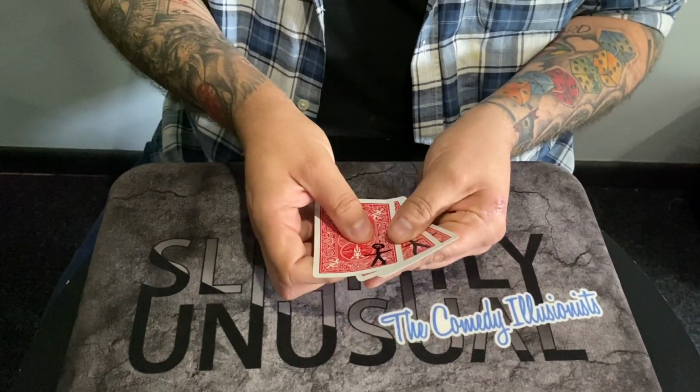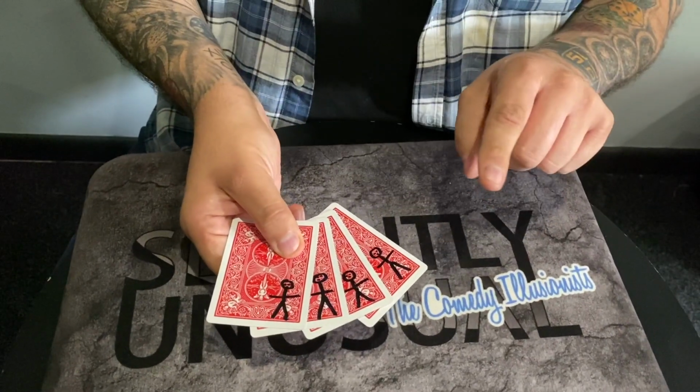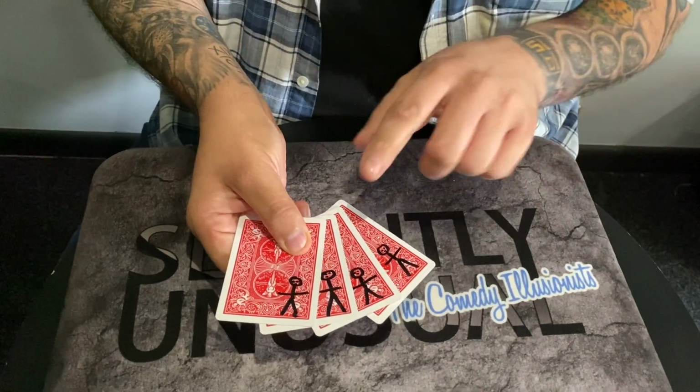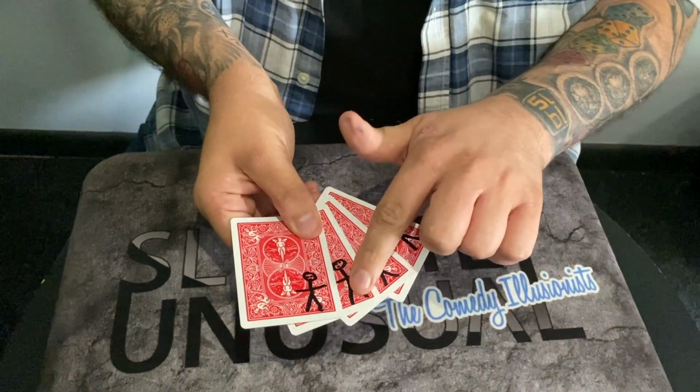And we're in a situation where we've actually got 4 stickmen, 1 on each card. But I tell you what, every trick needs a big finish. I've got Sarah behind the camera. Sarah, give me a number between 1 and 4. 2. 2, cool. 1, 2, that'd be that one.